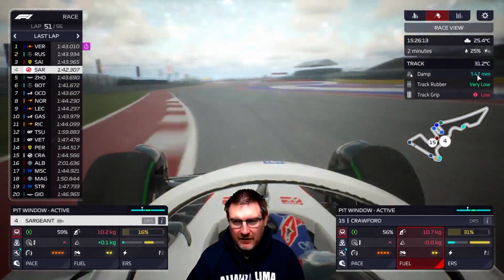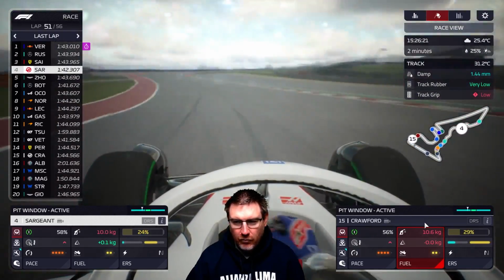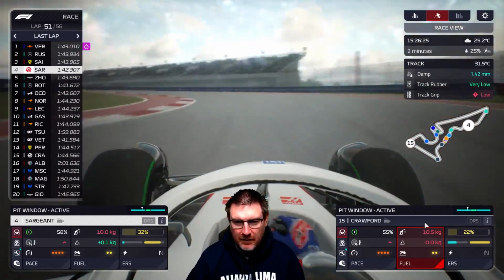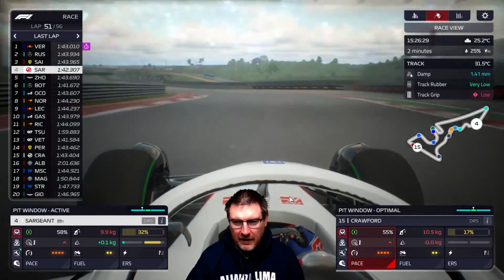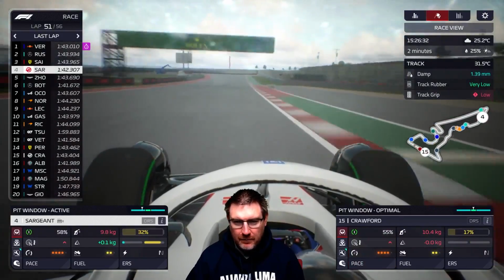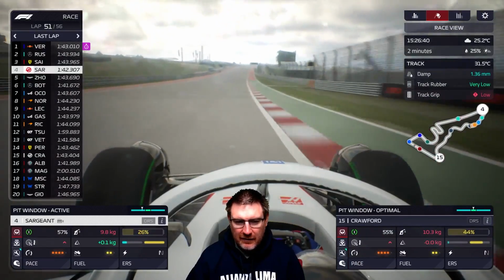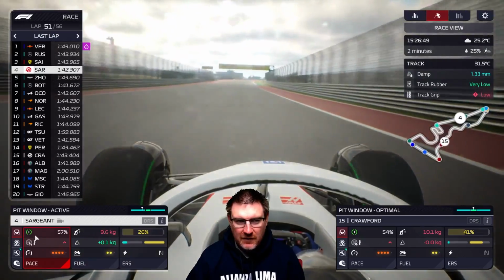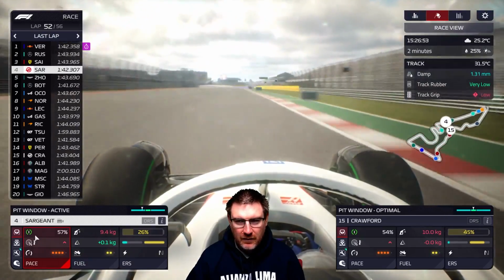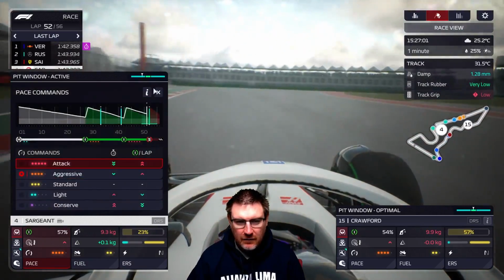I'm just watching this. It's not really coming down quick enough, is it? Certainly not for Crawford, who's just gone past the pit lane to come in this lap. So we need to ignore it. We're going to have to call it at the time, aren't we? Oh, it's going to be so touch and go for Sargeant on this lap. And if he doesn't come in this lap, then you have to start thinking, well, are we actually better off just trying to get to the end?